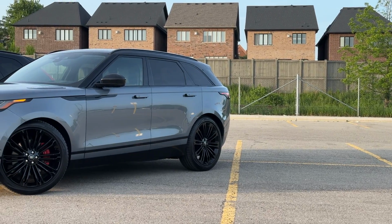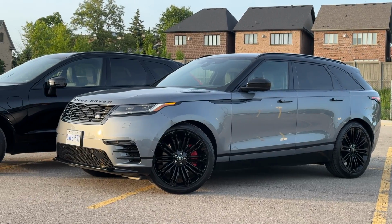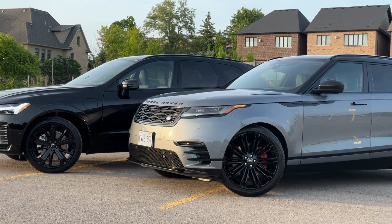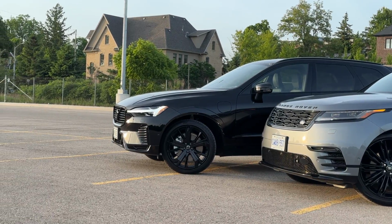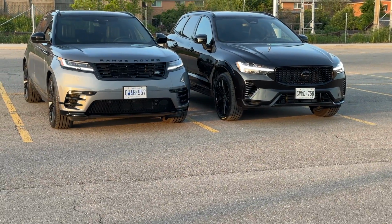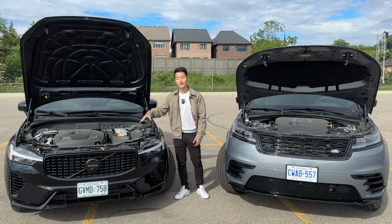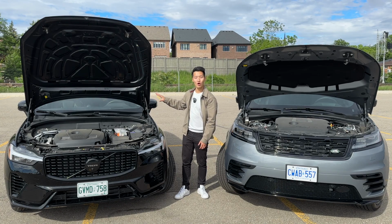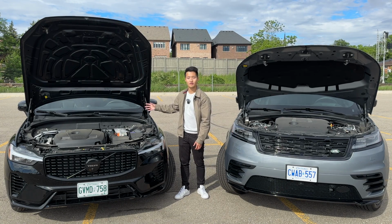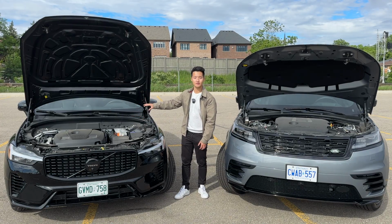Both these vehicles use an 8-speed automatic transmission, but they are sourced from different places. Range Rover uses a ZF unit, whereas the Volvo uses an Aisin unit. Both these vehicles are also all-wheel drive. However, the Volvo uses an e-all-wheel drive system, meaning that the rear wheels are only powered by the electric motors. There's no physical connection between the engine and the rear wheels.